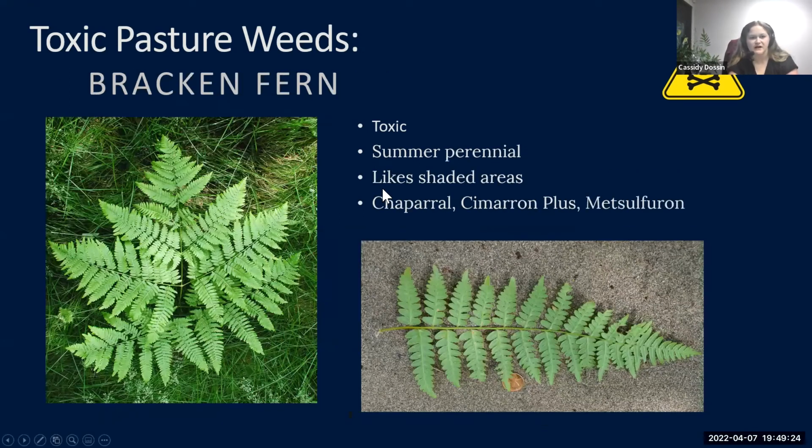Another one is bracken fern. It's a toxic perennial that's found in shaded areas. Herbicides that control it are Chaparral and Cimarron Plus and metsulfuron.